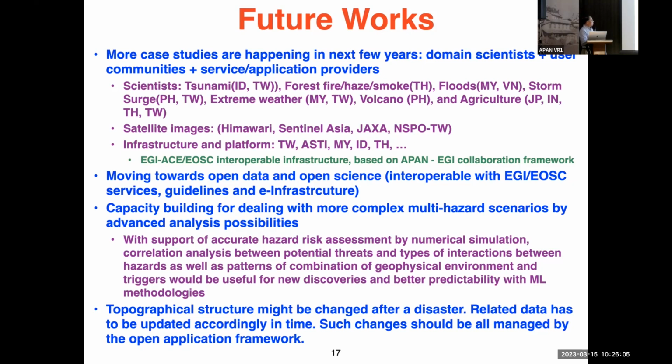Again, one of the primary objectives is capacity building. So how in the future can we deal with the changing nature of disasters and also support sustainable development?